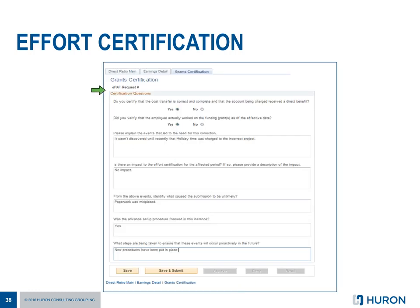And lastly, here we have a screenshot of the grant certification form where we ask a handful of questions relevant to why this direct retro is necessary. This is typical in most organizations, but it also gets people that are initiating these direct retros to really think about what were the actions that led up to the need for having to submit this direct retro? What can we do differently in the future to be proactive and reduce the overall number of direct retros that are required in order to meet grant certification compliance issues?